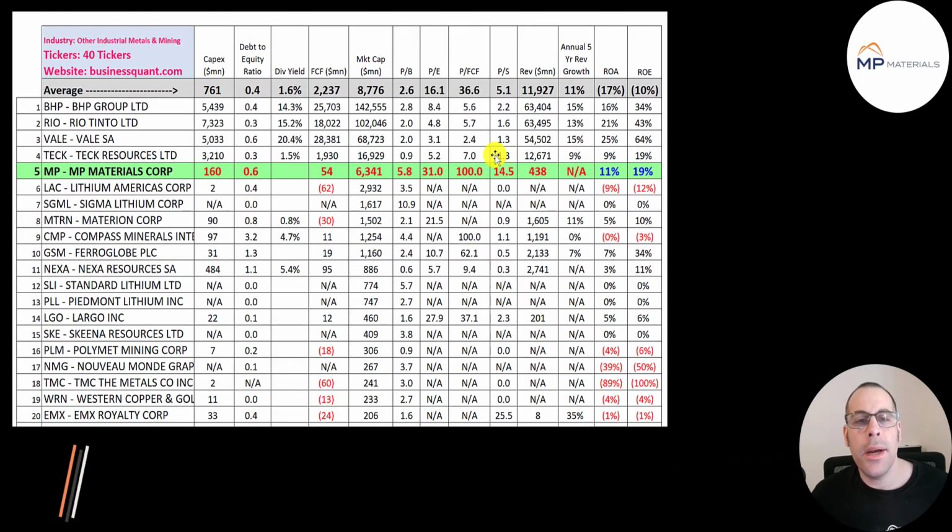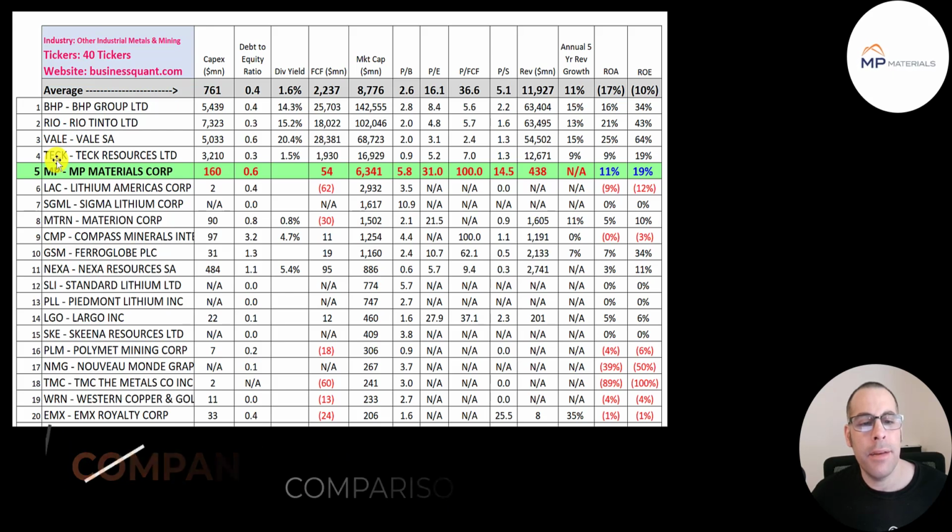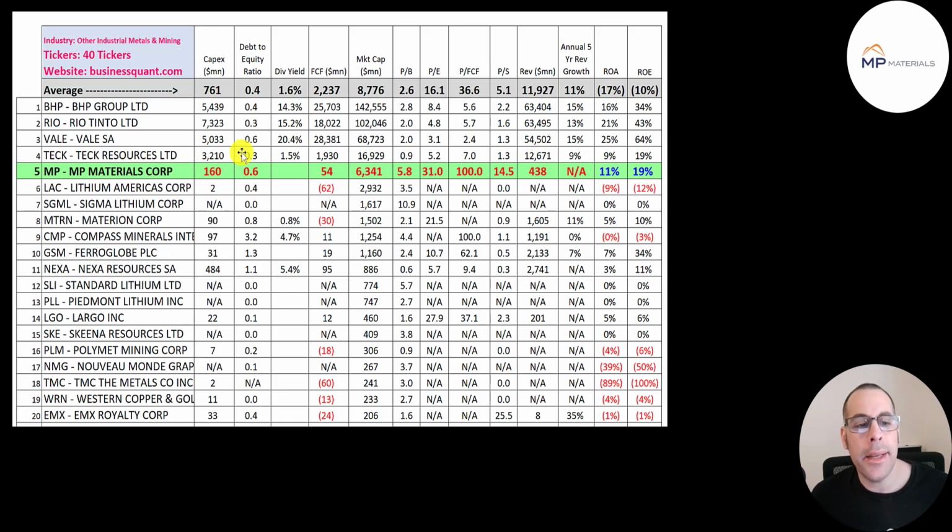The best way to look at ratios is to compare them to companies in the same industry. There are 40 companies in the same industry as MP, and if MP has a number in red, they're worse than the average. If they have a number in blue, they're better than the average. They spend less in CapEx than the average company. Their debt to equity ratio is not bad, but it's a little worse than average. For every dollar of equity, they have 60 cents of debt. Of course, they don't pay a dividend yet. They just started generating positive free cash flow, so it's a lot smaller than average.